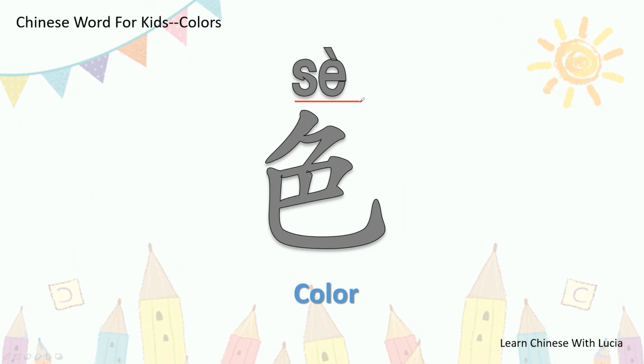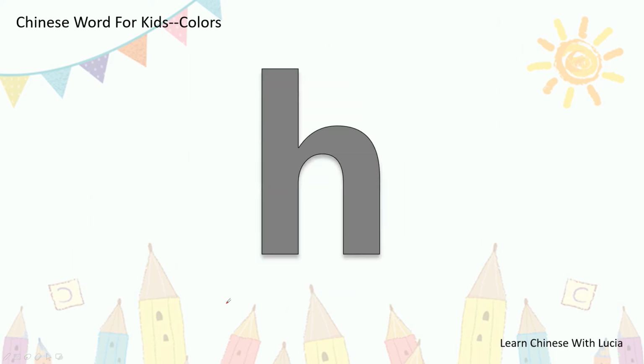There is another sound that appears at the beginning of each color. 黄色, 红色, 黑色. They all begin with this consonant H. But in Chinese, the H is pronounced differently. Let's read together. H, H, H. It's quite different from the sound in English, so maybe you need to pay more attention to that. That's all the colors for today, and let's do a quick review before we finish this lesson.